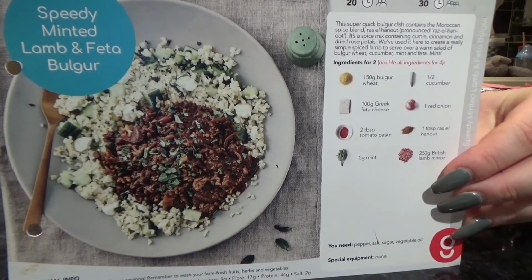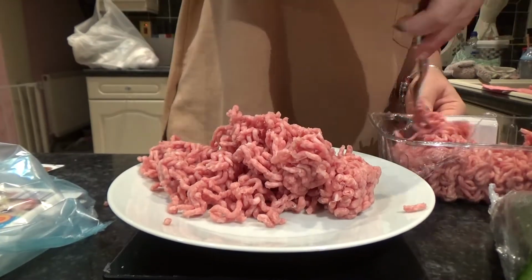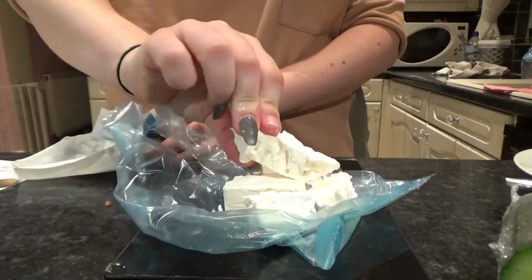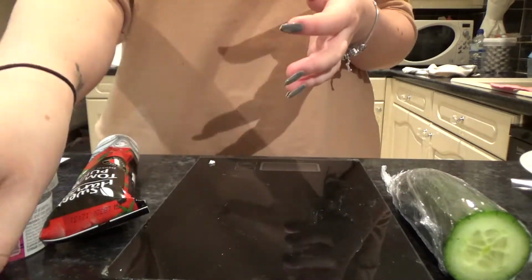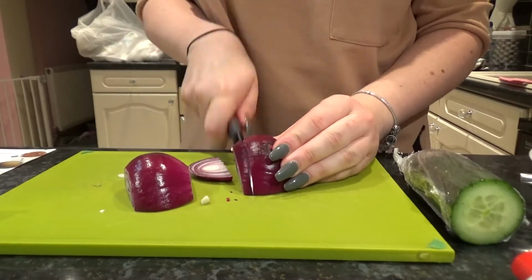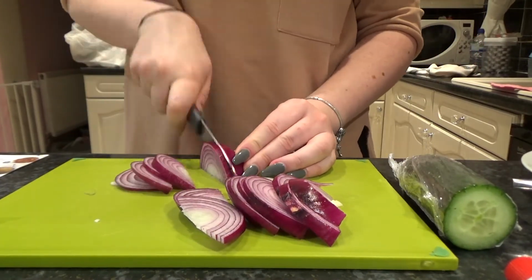Tonight's meal is speedy minted lamb and feta bulgur from Gusto. You need 150 grams bulgur wheat, 250 grams lamb mince, 90 grams Greek feta cheese, 2 tablespoons tomato puree, 1 tablespoon ras el hanout, 2 grams of mint leaves, half a cucumber and 1 red onion, and then chop your red onion into thin slices.